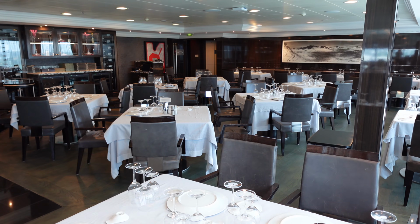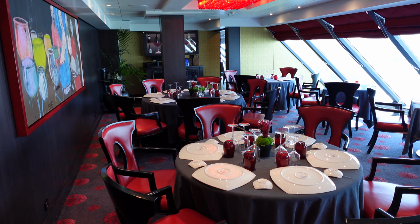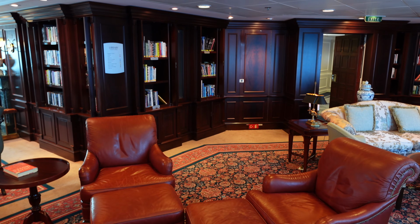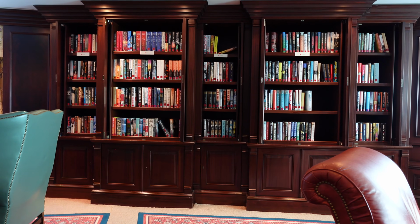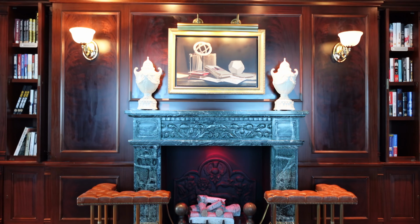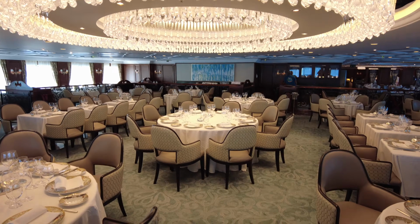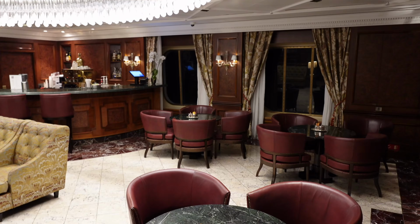She was extensively refurbished by Oceania when she was acquired in 2016, and then revamped again in 2019. As we tour the ship, you'll see some lingering touches from her Renaissance and Princess Cruise years, though overall the retrofits have given Sirena a chic, classic, yet modern look that we love.